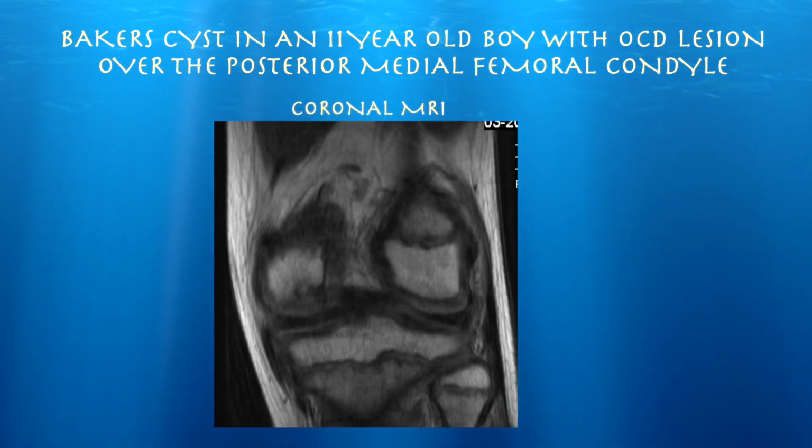And here's that subtle osteochondral defect over the posterior medial femoral condyle, which I believe was the cause for this Baker cyst.